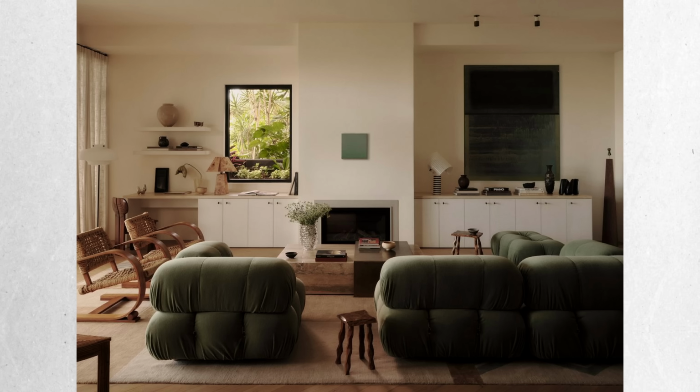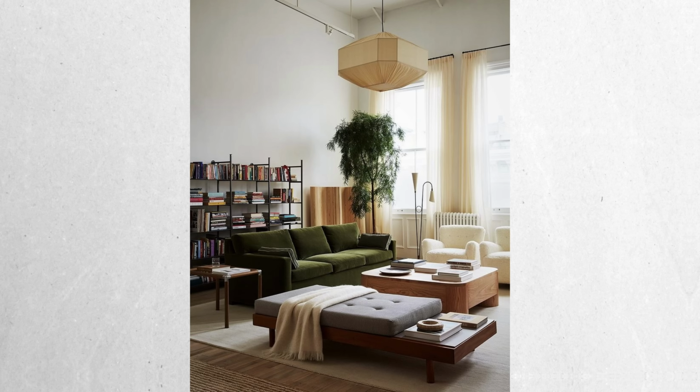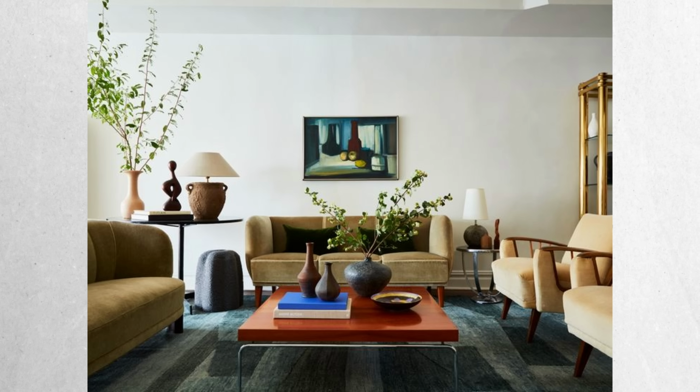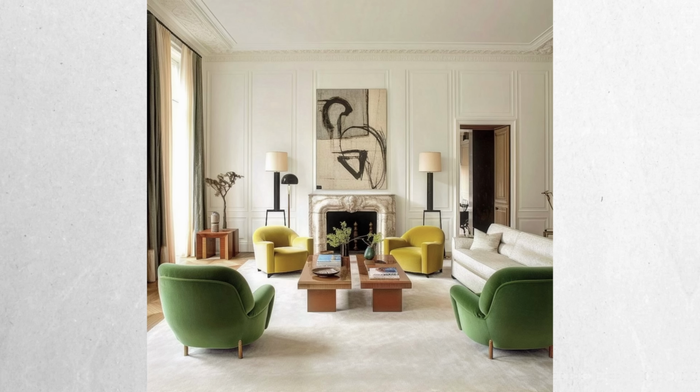Although a well-designed room is a result of several different components, let's break down some of the most important ones here. The first thing that I notice is that this is a very well-balanced room. Balance is the distribution of visual weight in a room to create a sense of harmony and stability. And it can be achieved using symmetry or asymmetry, but intentionally.